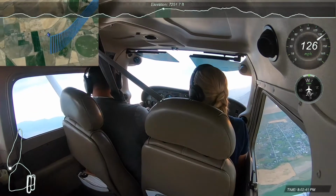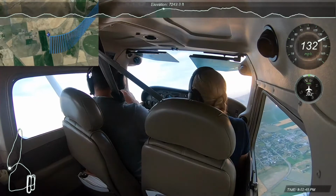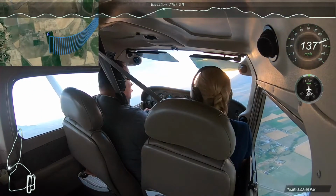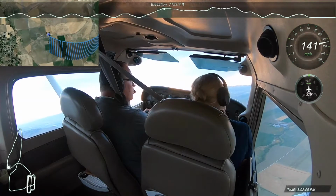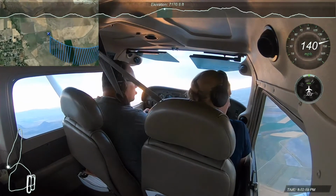Got him? No, I just see him on the traffic. It was above us, there he is, right? 5,500, set up for left downwind 17. Traffic, 74 Yankee, we're about 7 miles northwest of the airfield over the Newton area, 7,000 feet. We're going to be going northbound to Preston for just a minute.